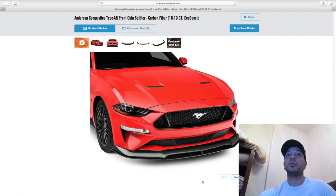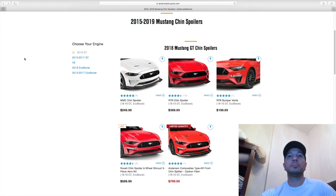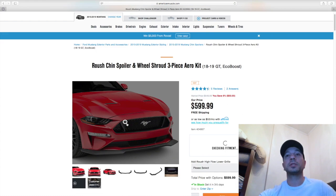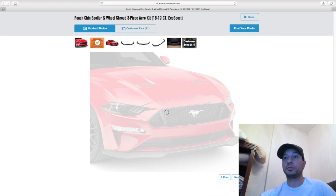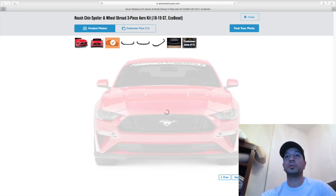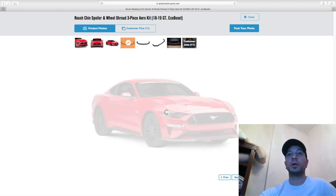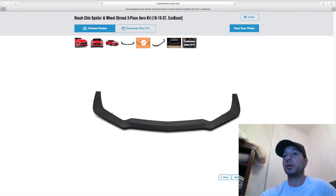Now there's also the Roush, which I'm not too interested in, but it is nice, and it's aggressive also, and it looks good too. So we'll throw that one in there too. So if you guys like the Roush, just comment for the Roush, and if that's the winner, then that's the one I'll put on. Yeah, no, it looks good. The Roush looks good too. Very nice.